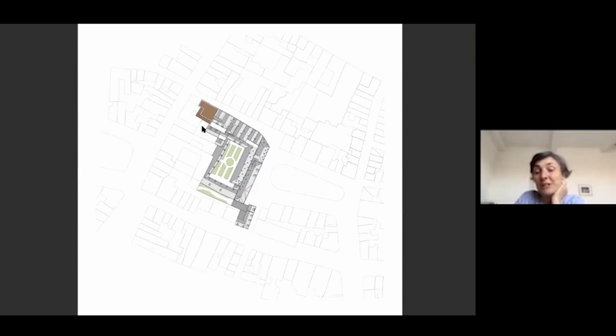And the brown part in the image is the plot. I believe it was like 13 by 13 meters, something like that, where we could build and where we were asked to build as much archive space as possible. So footprint and height were kind of limited, but within that, the idea was to make as much space as possible, including one public part, which was of course very nice, which is a reading room.